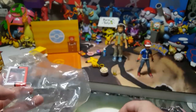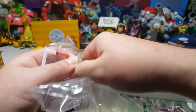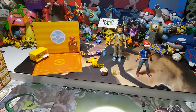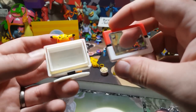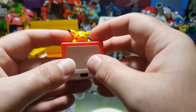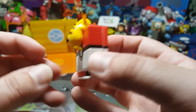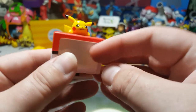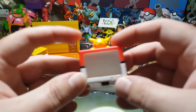After this, we're going to speed up and just rip everything out of the bag quick. So this will take forever. We got so many more boxes. Next up, here's the TV. Oh, but I got to cut out the picture and then put it in there. But it has Pikachu on there, hanging onto the TV. This is cool. This is probably my favorite box.